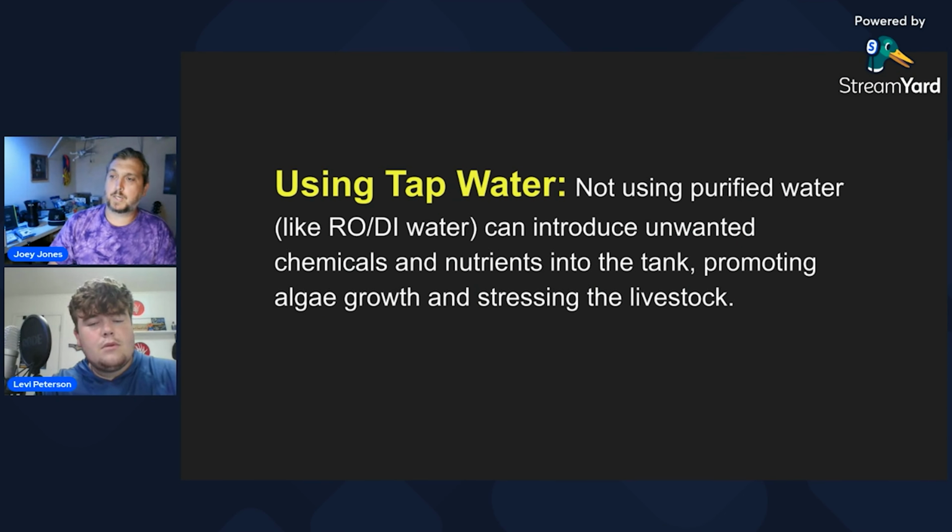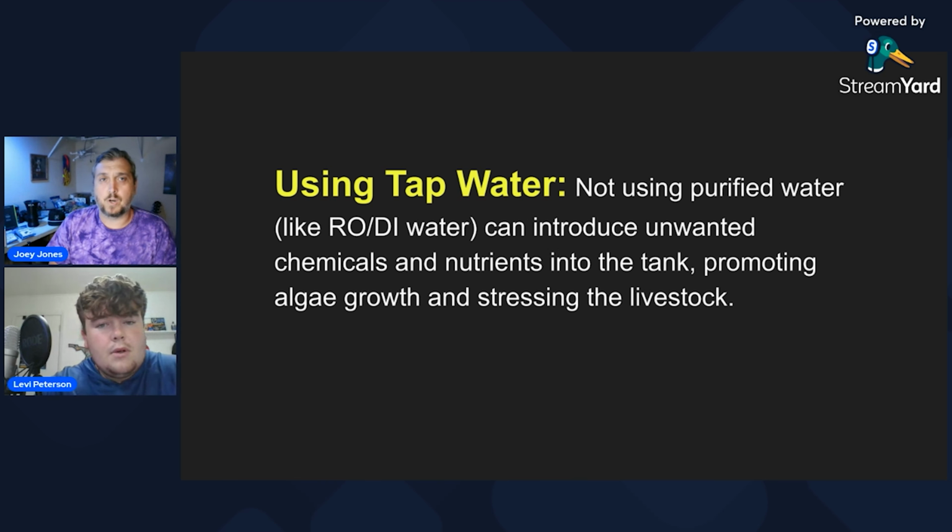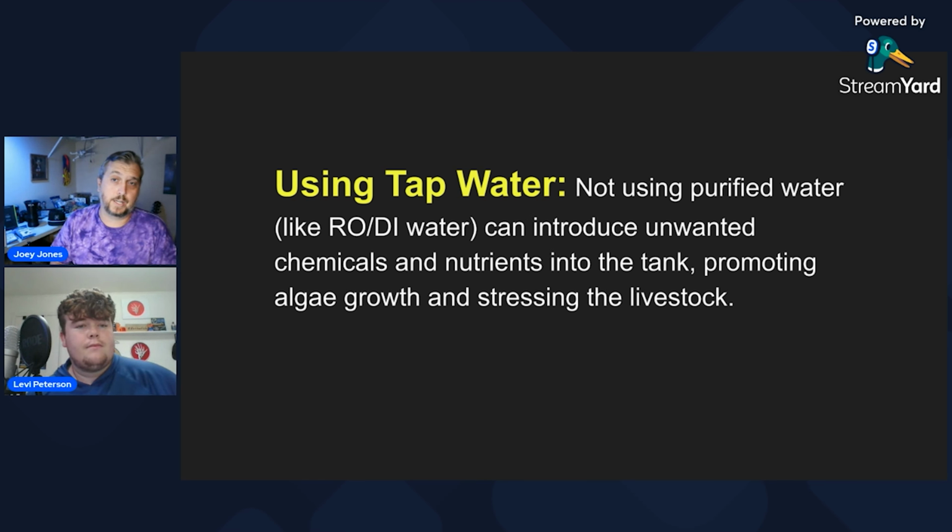So coming up next, I think this mistake, mistake number 4, is probably one of the most common mistakes that beginner hobbyists make: using tap water, not using purified water like RODI water. This can definitely introduce unwanted chemicals and nutrients into the tank, promoting algae growth and stressing out your livestock for sure. If you don't know why you can't get rid of algae in your tank and you're using tap water, that could be what's fueling it.